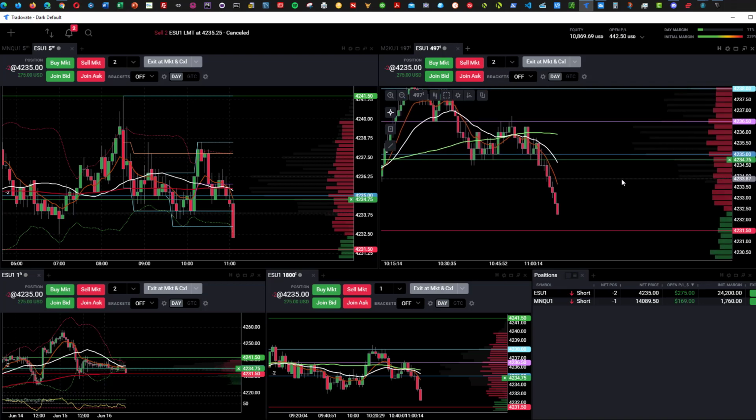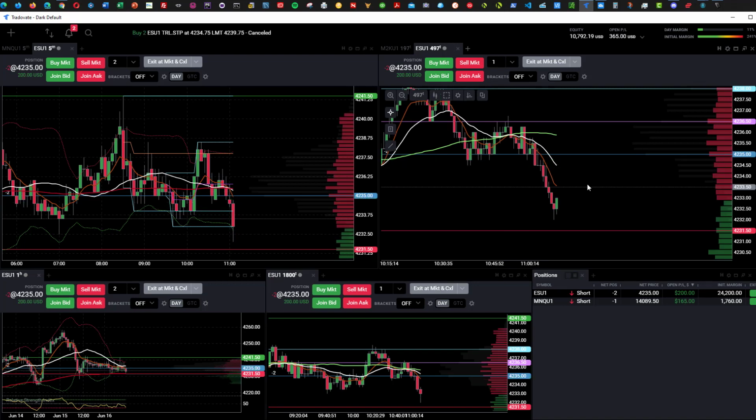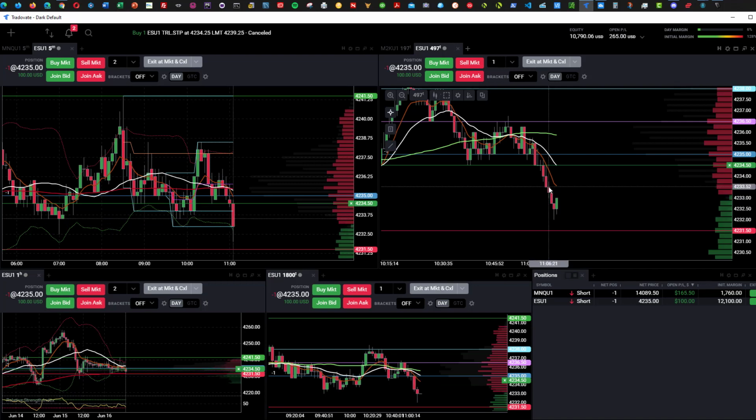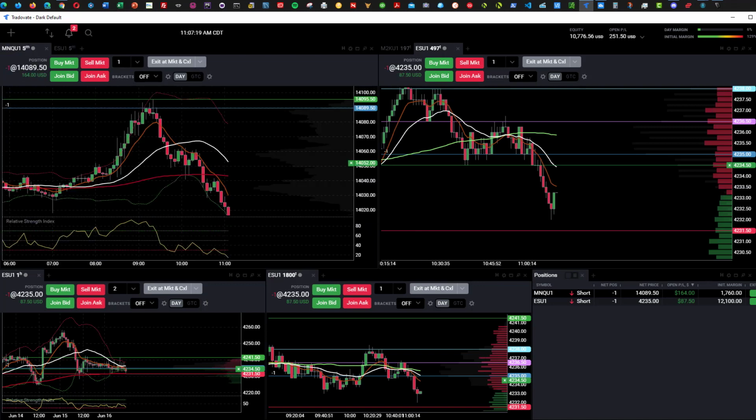Look at that. That would have been a great trade, wouldn't it have? Yeah. Did not get aggressive enough. Take this off. Let's put one trailing stop here and one trailing stop here. Let's actually take a profit. Order filled. Let's take some profit. Never go broke taking profit. All right. Let's do it.